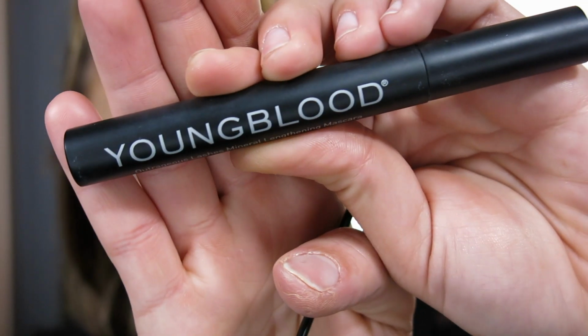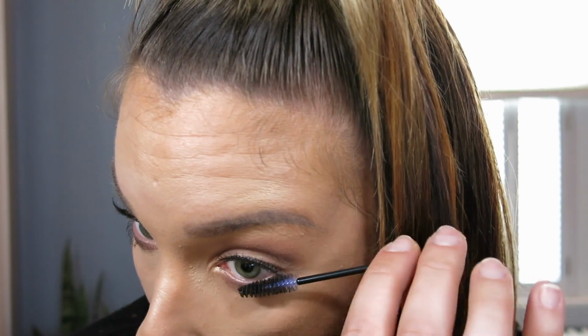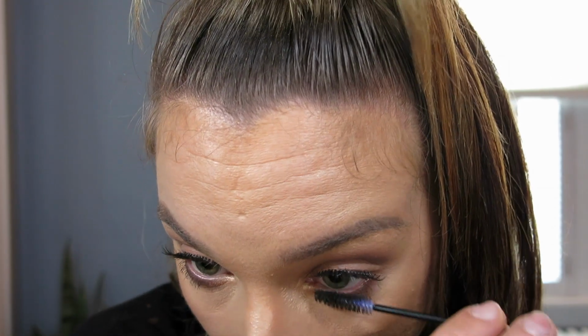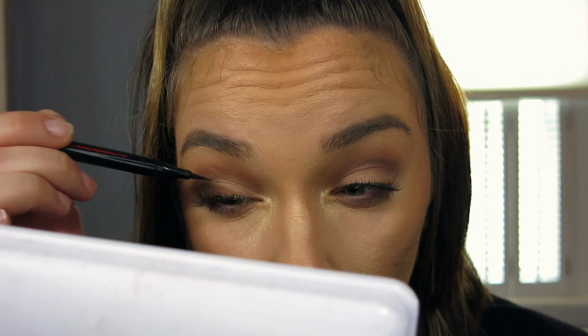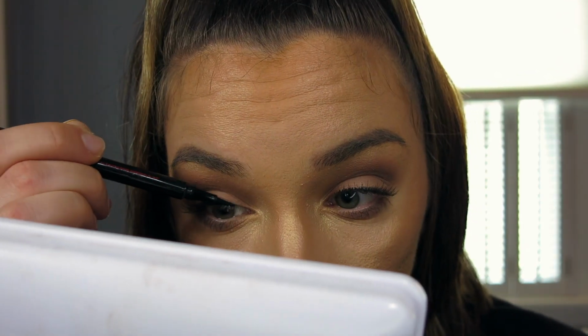Now that our strip lashes are on, we're going to add mascara, and I'm going to use the Youngblood Blackout Mascara. You could just brush this as accurate as you can over where you applied the strip lash.